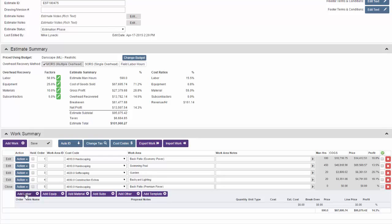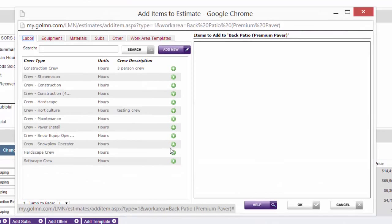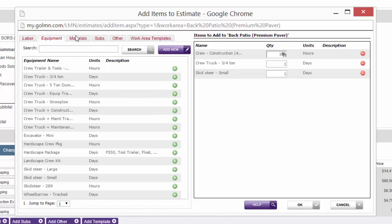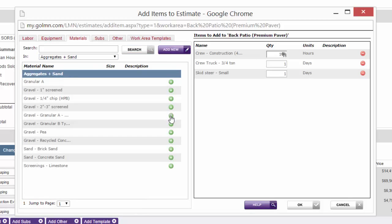I need to add some costs in here to get to totals. So if you're building an estimate without a template, you can click add labor, and up here will come the list of crews from your pricing database. The estimator simply picks the crew that's going to do the work, identifies the number of man hours needed to do the work, and then can move on to things like equipment, and then materials, and so on and so on. Before they add it to the bid, they'll come over here and they'll identify the quantity of each one of these, and then press OK to add it to the estimate.